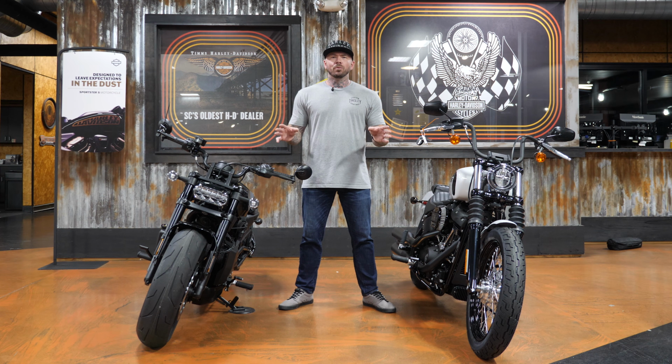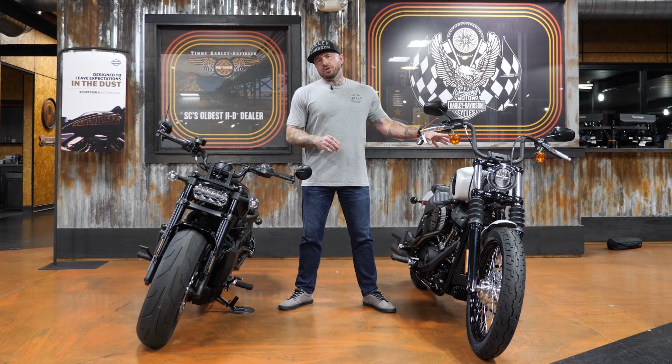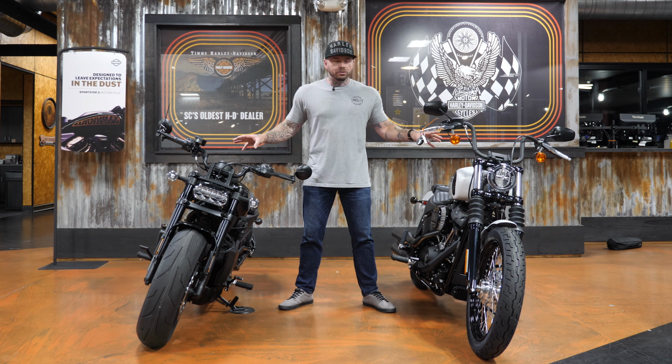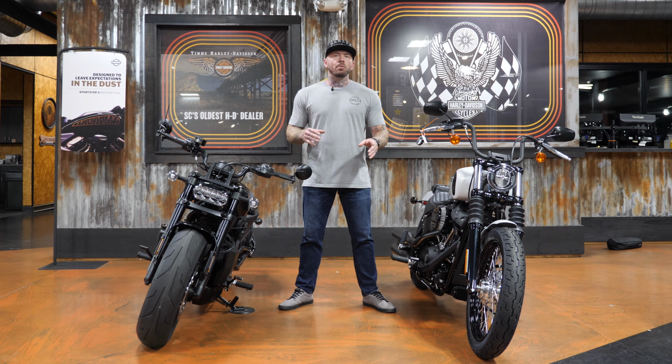So today we're comparing the Sportster S to the Street Bob. The reason we're doing that is because, based on Harley's website, these two motorcycles cost the same. And I say it that way because we're in kind of a strange time right now where dealers don't have a whole lot of inventory.